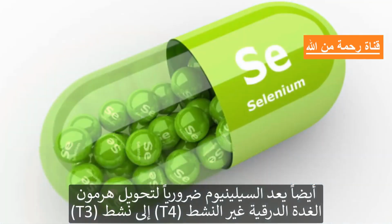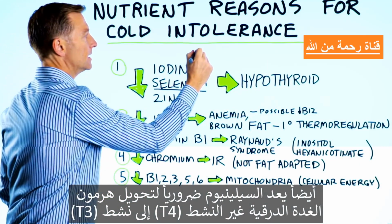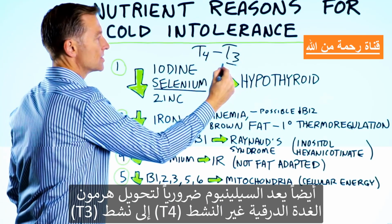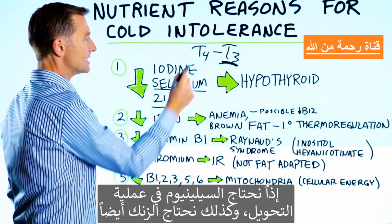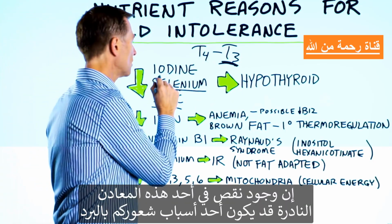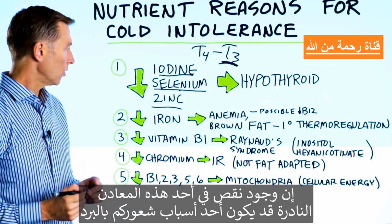Selenium is needed in an essential way to convert the inactive thyroid hormone to the active thyroid hormone, which is T3. So we need selenium to do this conversion. We also need zinc to convert as well. And so if you're deficient in either one of these trace minerals, that could be one reason why you're cold.